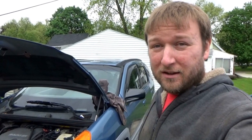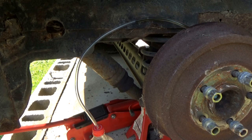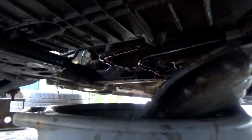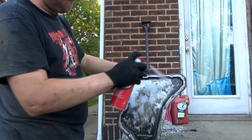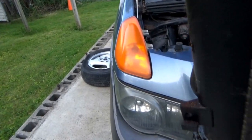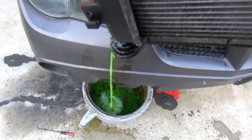All right guys, so 5 hours later, the Aztek has a full set of brake lines finally. There we go. She's free now. Whoa, whoa, whoa, whoa, whoa. Shoot. Crap. Oh, this is great. What a disaster.